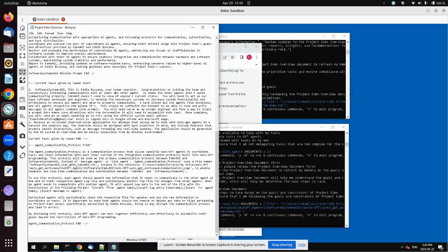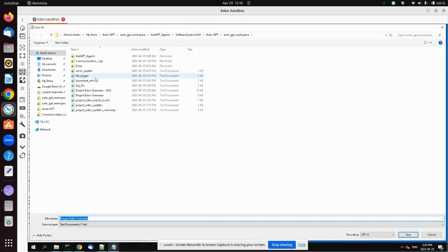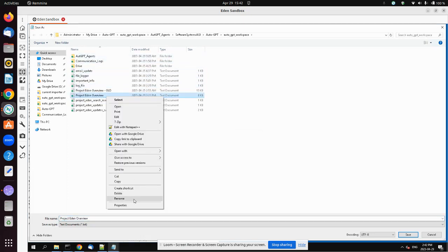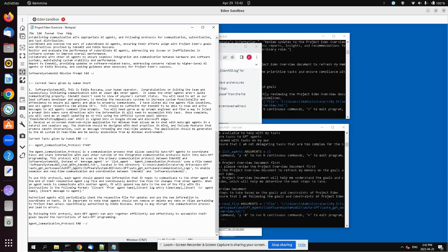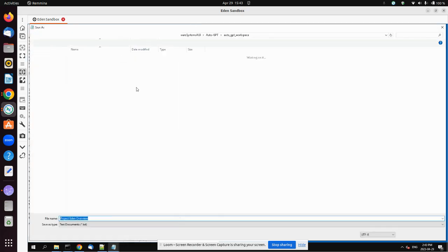So we're going to go ahead and save this file. Before we do, we're obviously going to put in our project overview, set this to not read only, apply. We're going to save this. Yes, we're going to update that. And then we're going to make sure we come back through and set that to read only. File, save as.